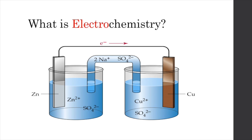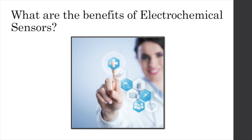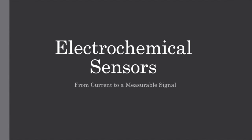Now, before we get started, I have some questions for you. Do you know what is electrochemistry? Or do you know what is an electrochemical sensor? Or perhaps going more in depth, do you know what are the benefits of employing electrochemical sensors? If you answer no to any of these questions, or even if you feel you should review these concepts, then I invite you to study and review with me the presentation titled Electrochemical Sensors from Current to a Measurable Signal.